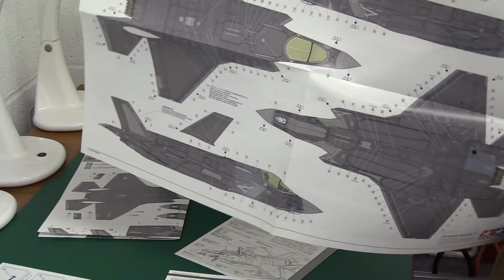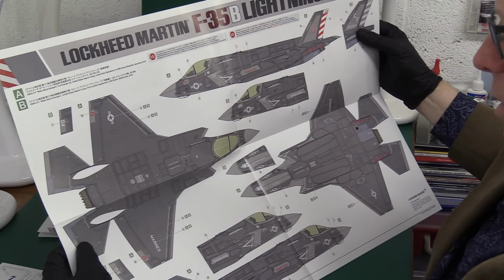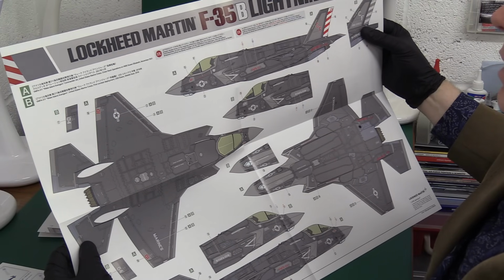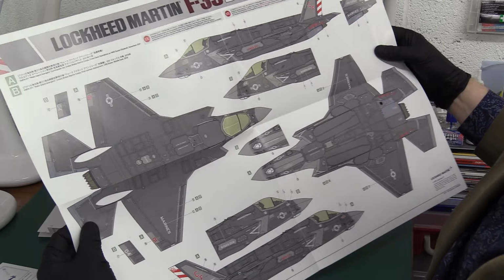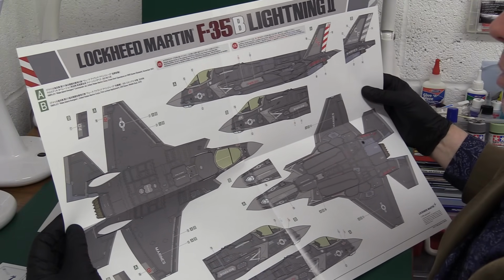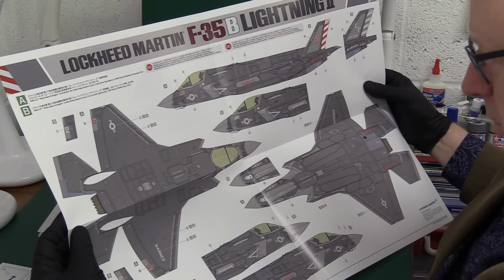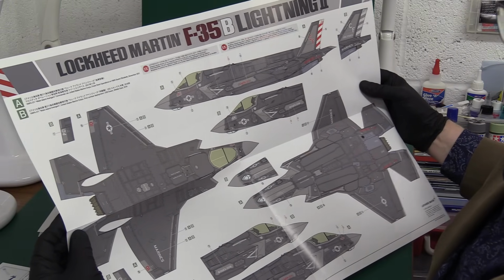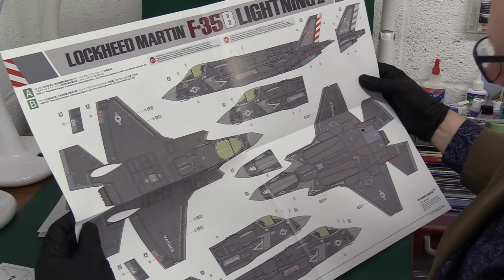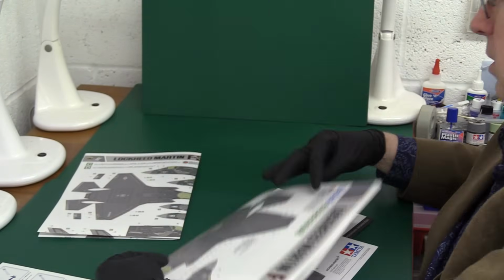Okay, and then over on the other side, it's showing you. How is that differing then? It's a different marking. It's on the final colour callouts. The Wake Island Avengers, the VMFA 211s. Okay, so you've got all these options. So how many options? That's one, two American options, 2 Italian, and 1 British. Sorry, 2 British because you've got 617 Squadron as well. That's awesome. That's awesome. Did it show 617 Squadron and 207?